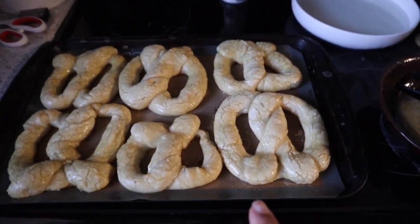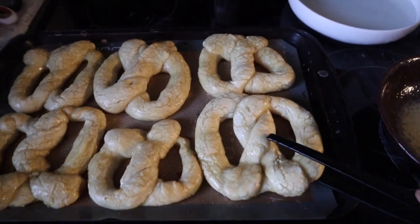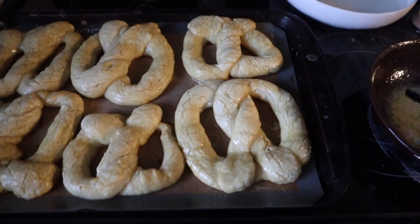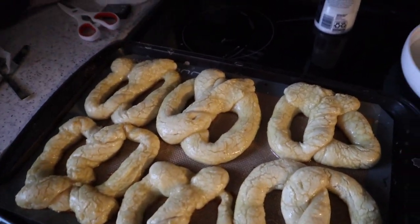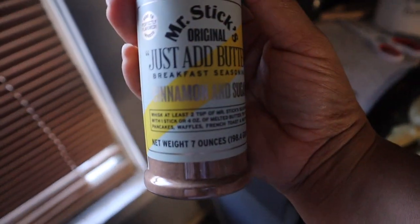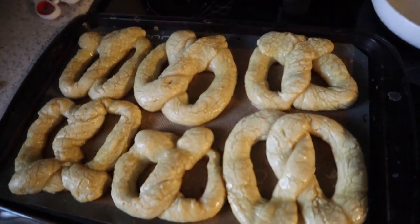Okay, so I just pulled the second batch out of the oven. I made sure that I didn't overcook them. They look a whole lot better. They didn't get that brown on top, but it's fine. Uh-oh. So now I'm just going to take some of this Mr. Sticks seasoning and top them with this because the kids want cinnamon sugar pretzels.